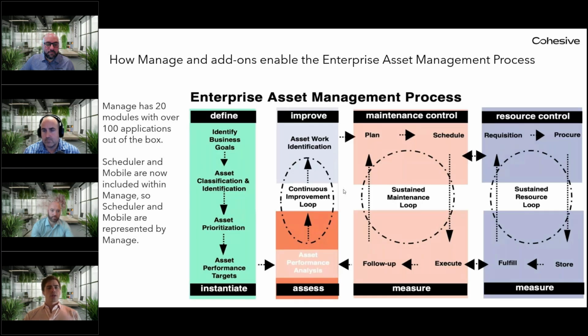So we're going to be talking about Manage, and this is from the Institute of Asset Management. It's an older model that I like to use because at a high level, this is your enterprise asset management process from define all the way through resource control, and you bring it back in, you measure and assess and feed it back into your loop. So Manage has 20 modules, over 100 applications. Scheduler and Mobile are now included. So you'll see that in the next, and can you click one more, Bill?